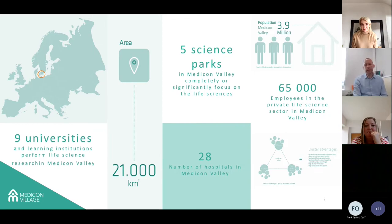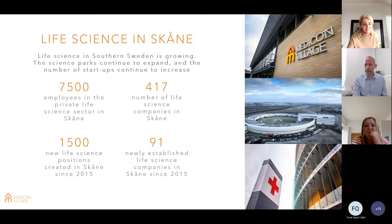But zooming into Skåne, of course, we are the little brother compared to the capital area of Denmark. But still, life science has a really strong heritage and long history in Skåne. We have some 7,500 people working in the private life science industry, and then, of course, a lot of people working in the university hospital, about 12,000 people approximately. We have some 400 companies on the Swedish side of the sound. The strongest subsector is actually medtech, but we have a lot of exciting startups in the combination of tech and e-health, as well as food, nutrition related, and prevention.